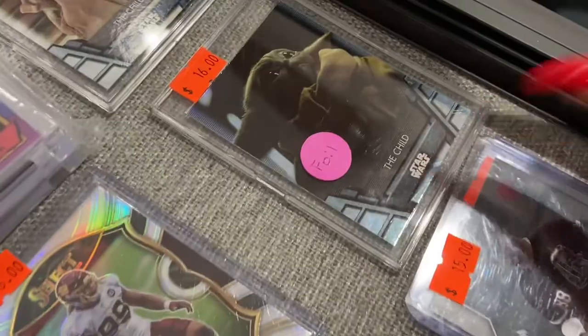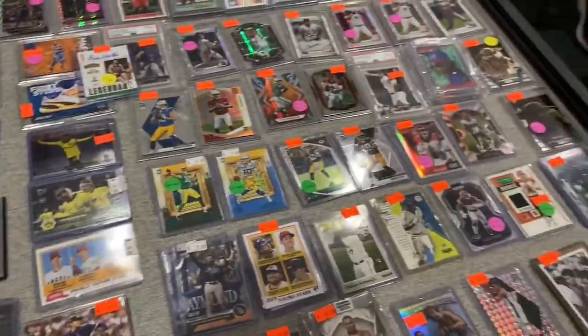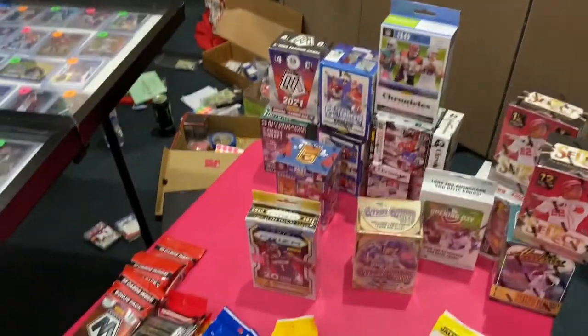So here we have some Baby Yoda cards that my girlfriend spotted, which I couldn't fathom paying $90 for. Nothing against Baby Yoda at all. I think you're pretty cool. But we're going to move on.